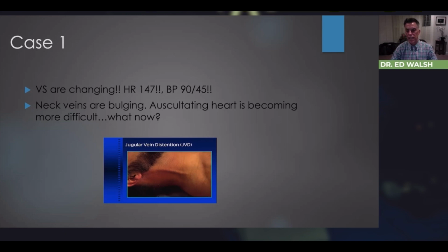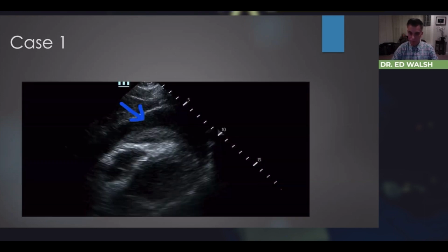So this is a classic presentation for an immediately life-threatening issue called pericardial tamponade, where there's an injury to either the heart or the great vessels surrounding the heart. And now there's blood filling up the sac around the heart, which, if not arrested immediately, will choke the heart off and cause a cessation of heart electrical activity. The heart will stop.